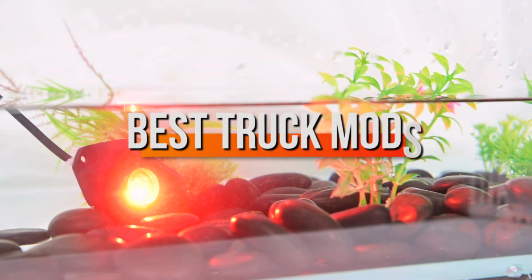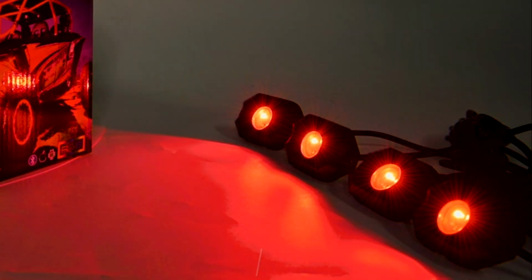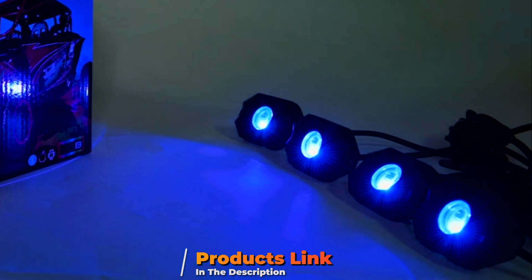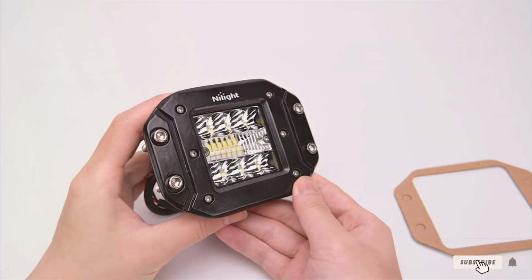Welcome to our guide on the 7 best truck mods to upgrade your ride. If you're looking to enhance your truck's performance, style and functionality, you have come to the right place. Today we'll explore a range of top-rated truck mods designed to take your vehicle to the next level.